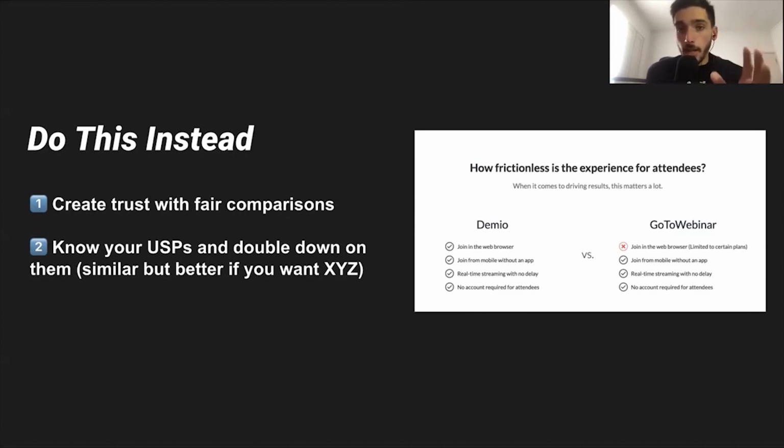That's all they say. They don't say they're necessarily better. They just let you choose. Okay, if you want people to join through the browser, and if you want this type of user experience, this is a tool to choose, right?